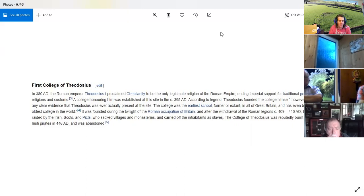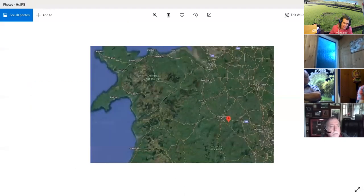If you've got a Christian community here, that's fact. You've also got a lot of evidence, and I believe that community continued. Another fact is that the church at Llantwit Major of Illtud is not the original church. The monastic remains and all the rest of it dominate the south side of the area, just below the church at Llantwit Major.